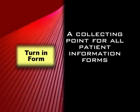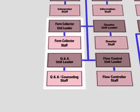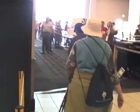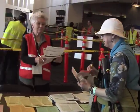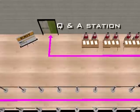The turn-in form station is a collecting point for all patient information forms, but it also serves as a question and answer station. Staffing this station are the forms collector and the Q&A staff. The station itself should be arranged so that forms can easily be collected and printed materials grabbed on the way out. But Q&A should be off to the side or outside the building so that it doesn't impede the exit path.